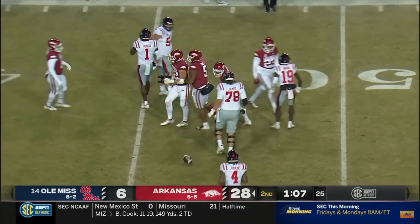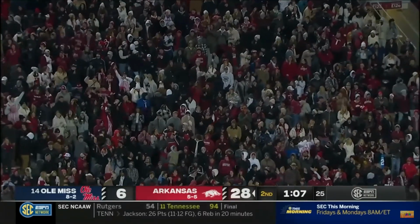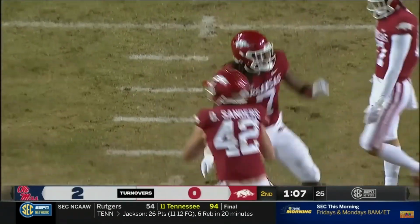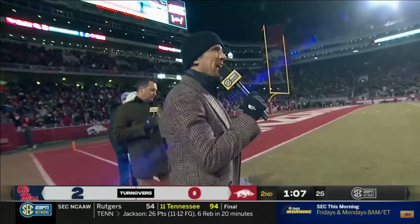Drew Sanders, the Alabama transfer, showed up in town, put in a brand new position. Mikey Shear, his position coach, said, we're going to make you something. They're making him into a pro. Unbelievable play by Drew Sanders.